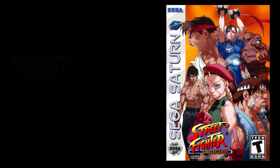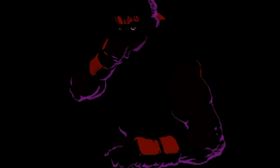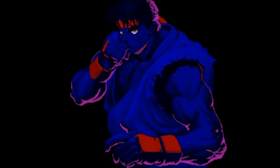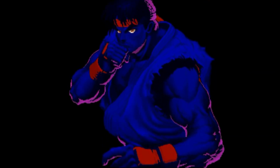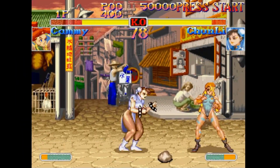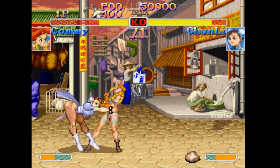Next game I want to talk about is the Street Fighter Collection. This is a game that released later towards the end of the Saturn's lifespan and goes for quite a bit of money these days. And that's due to a number of reasons. Primarily, the Sega Saturn was a 2D powerhouse, so this collection of Street Fighter games is considered one of the most arcade accurate ports that these games ever got.